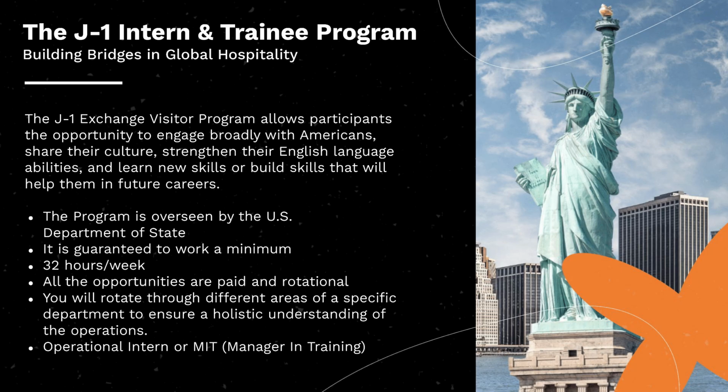So currently we're offering J1 internship and traineeship opportunities. The J1 Exchange Visitor Program allows you the opportunity to engage broadly with Americans, share their culture, strengthen your English level, and also learn new skills. This is something that is really nice whenever you get to go out of your home country, that you get to experience a lot of learning firsthand with different cultures from different parts of the world.